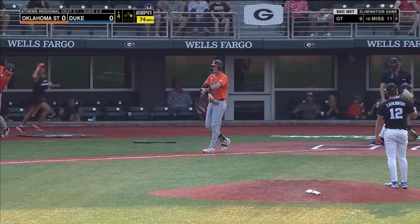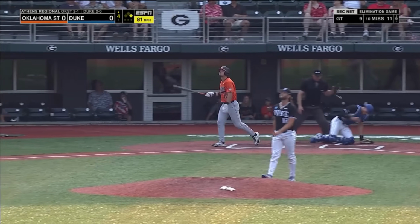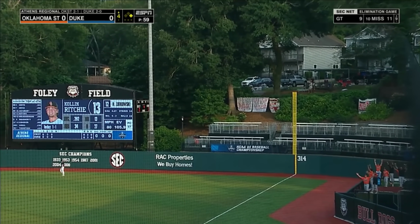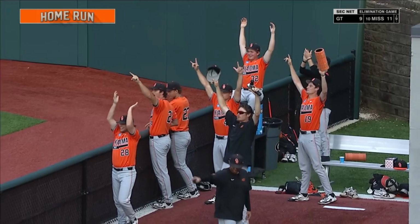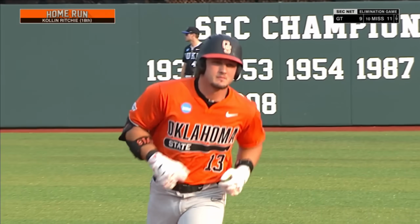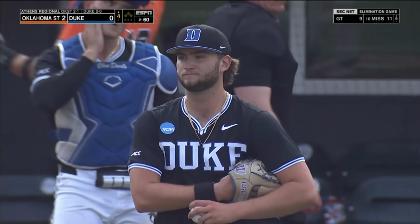Schubert draws a leadoff walk. Colin Ritchie bats. No one has fed the trees more than him, and he does it again. His 5th home run of the regional off the light pole. Two 2-0 Cowboys. Oh my goodness gracious.